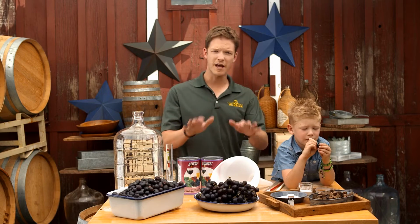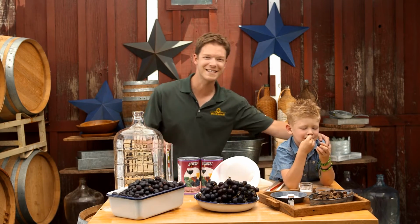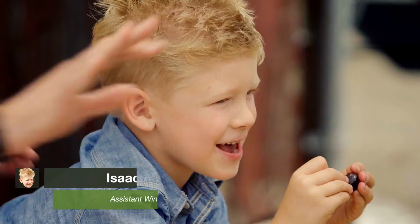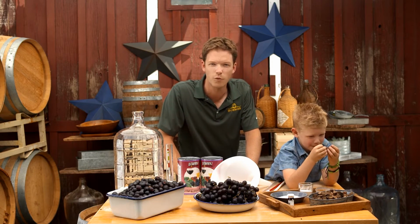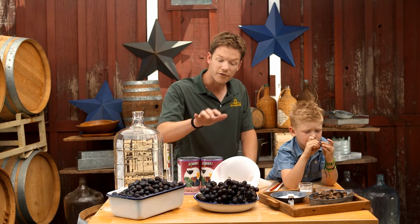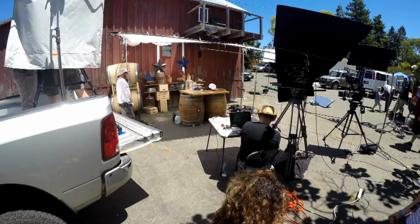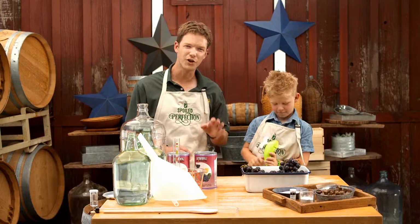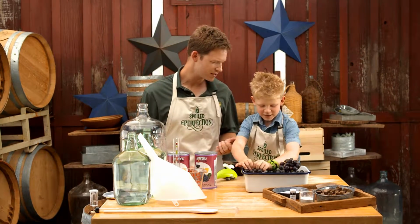So I've taken a few steps to get everything ready. I've got most of my equipment and my supplies right here, and I've also got my assistant winemaker, Isaac, here to do the heavy lifting. Isaac, can you say hi? Hello. Today we're gonna make a red wine, and we're gonna use a combination of fresh grapes and also grape concentrate. So we're gonna begin the way every good wine begins, by smashing some grapes. Are you ready, Isaac, to smash some grapes?